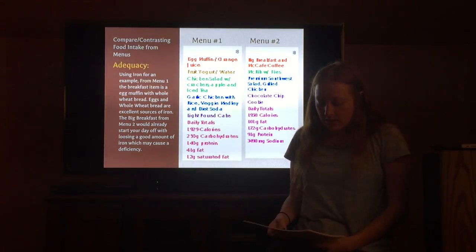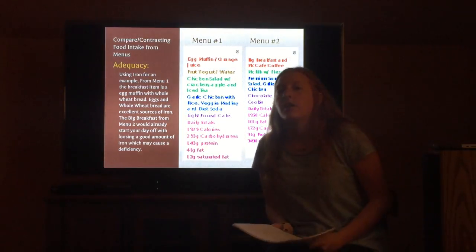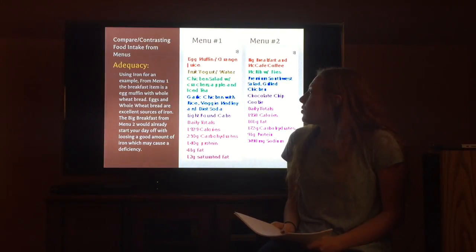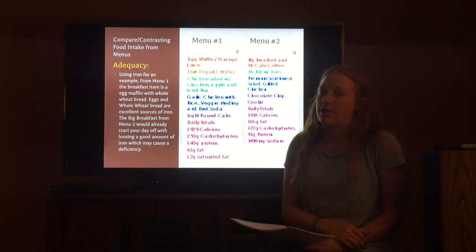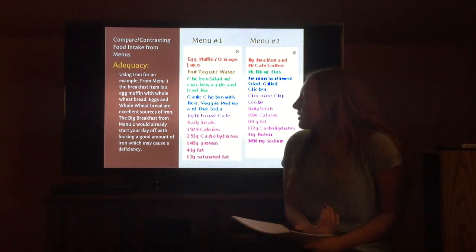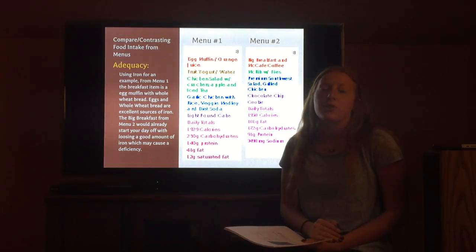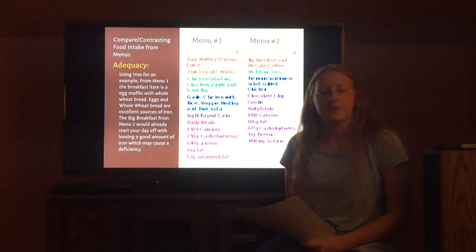Adequacy is providing all the essential nutrients, fibers, and energy in amounts sufficient to maintain health. For an example, I'm going to use iron. For menu 1, the breakfast item is an egg muffin with whole wheat bread, and eggs and whole wheat are excellent sources of iron. If you compare it to menu 2, the big breakfast would already start your day off with a deficiency in iron, because you already lose iron whenever you wake up in the morning. So if you don't feed that, then you're just setting yourself up for a deficiency, like I said.